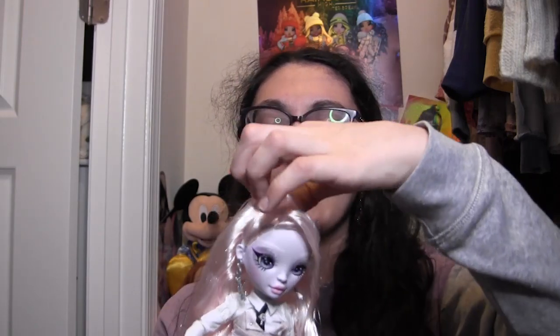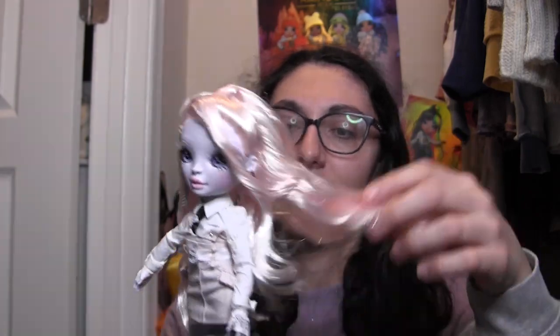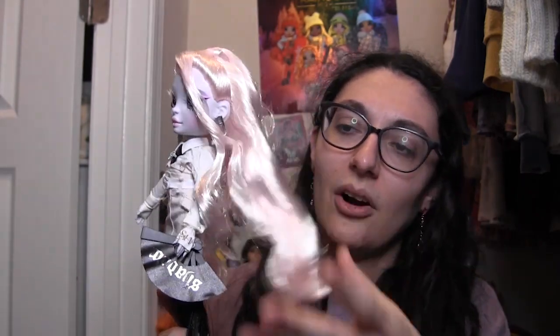And it is styled in a half up, half down with some hair wrapped around the top piece and the rest just hanging down and being hard and crunchy.